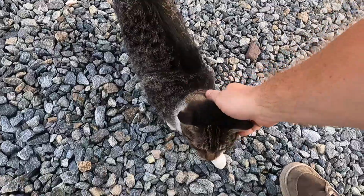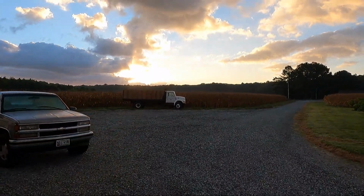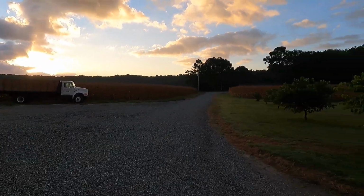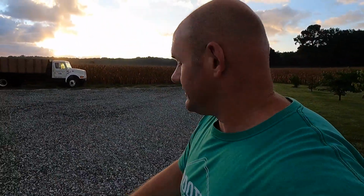Did you get into shenanigans last night? As you can see, the sun is just coming up over the ocean. Well, over the field, but the ocean's over there. And it's going to be a while before we get started today. Everything around here just gets soaking wet at night. What are you going to do?